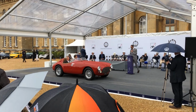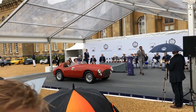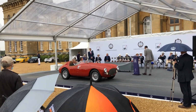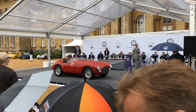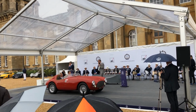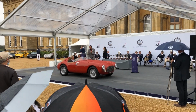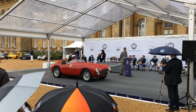It raced quite a lot and then stayed in the family until the 1960s and was bought by the Dubini family in Padova. And I can tell you, maybe I'm showing my age, but I remember seeing this car in Dubini's collection, I will say about 15 years ago. And you know what the best bit was? The interior, and I'm so pleased to say that the interior is exactly the same as it is today. It is an original interior on this Ferrari 212 Export.